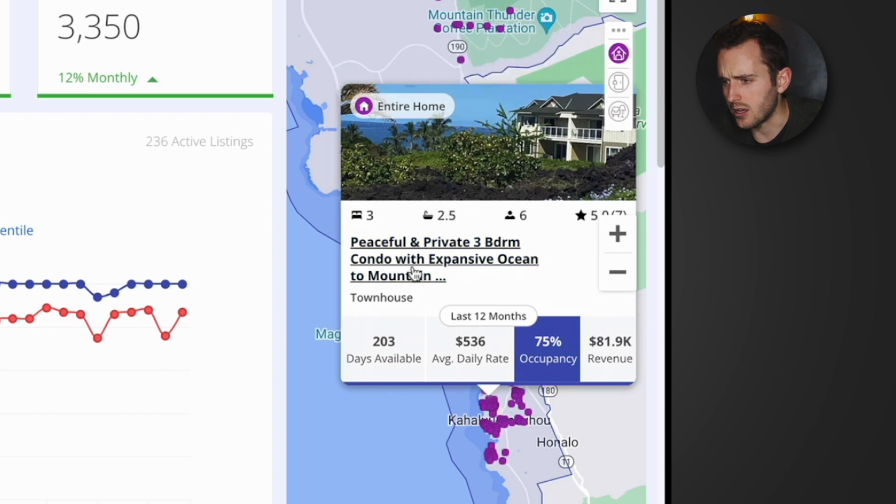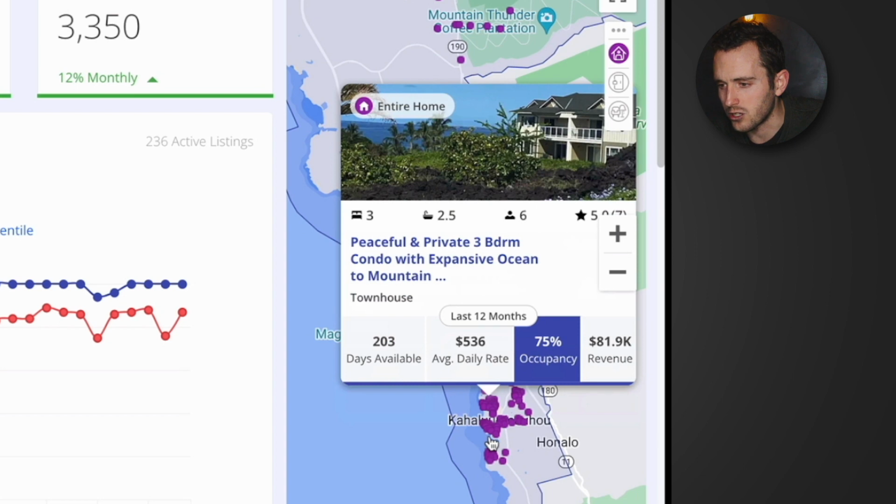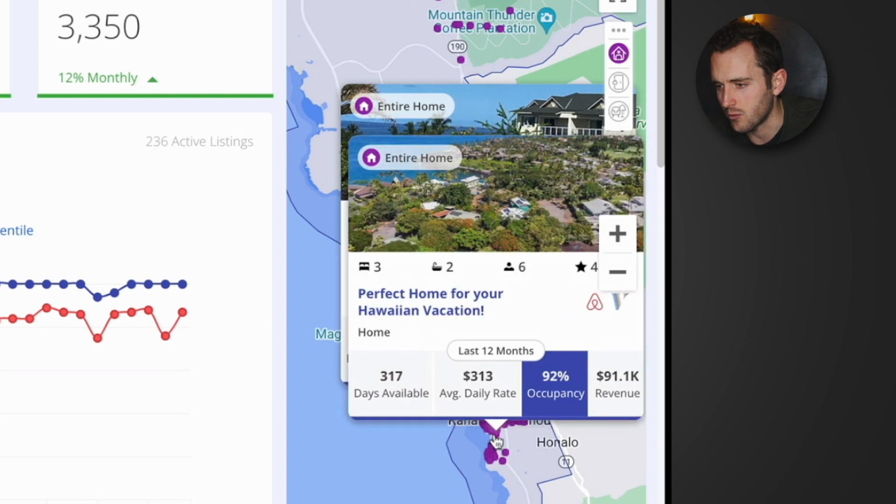Here's another, a 3 bedroom, 2.5 bathroom condo. It brought in $82,000 over the last year, and it was available 203 days of the year. So I don't love that one, just because it's not available enough for us to really draw conclusions, because at 203 days, we don't know how it would have done over the remaining days.